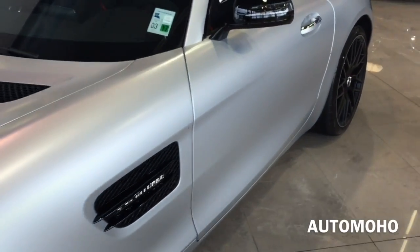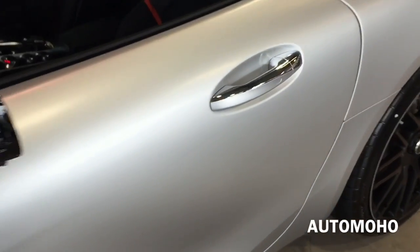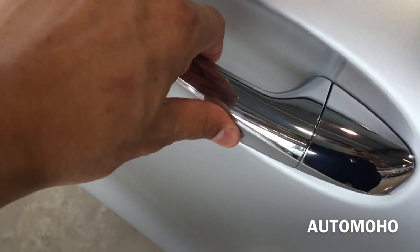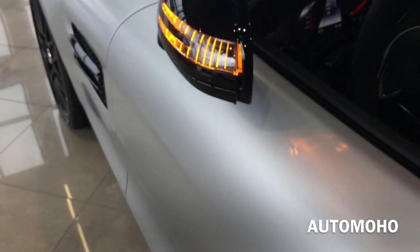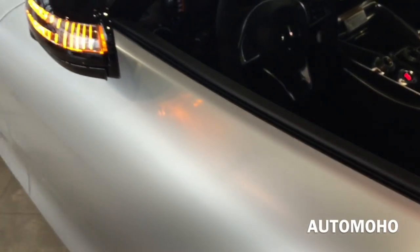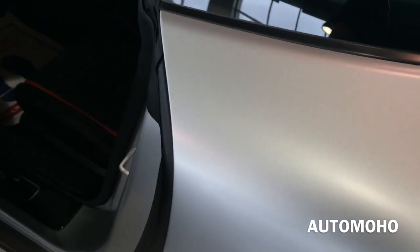So the car does come equipped with smart access key system. With the key in your pocket, just press the button located on the door handle once to lock. And as you can see, the side view mirror will automatically fold once the vehicle is locked. And to unlock, just place your hand behind the door handle to unlock. And once again, side view mirror will automatically unfold.